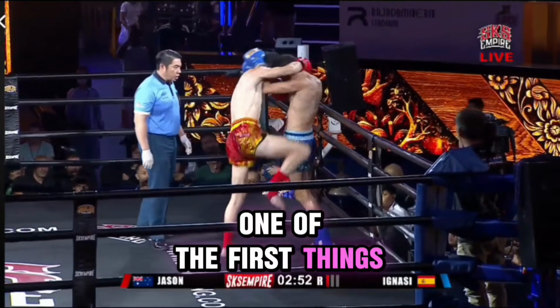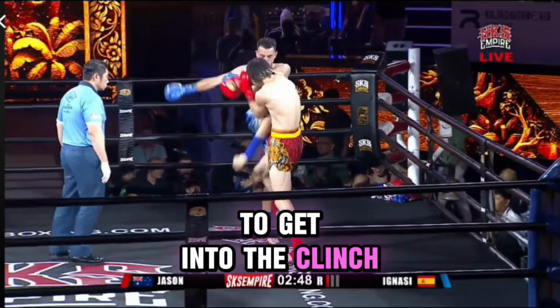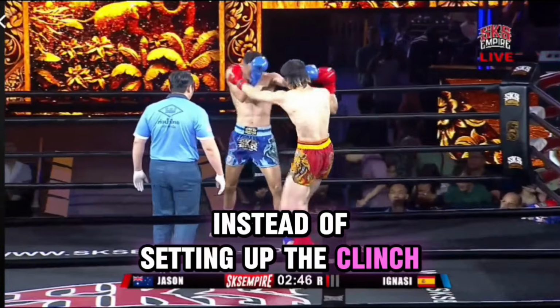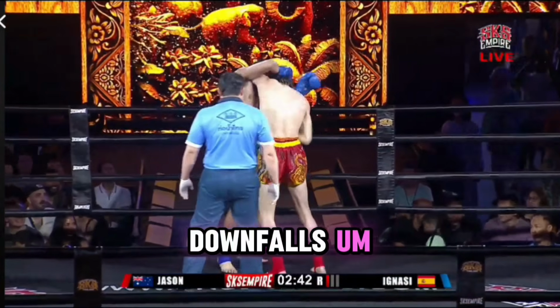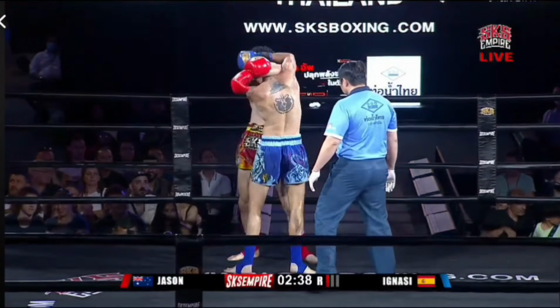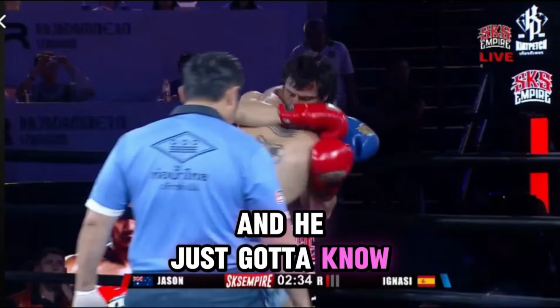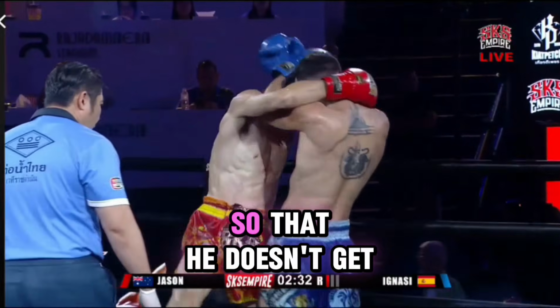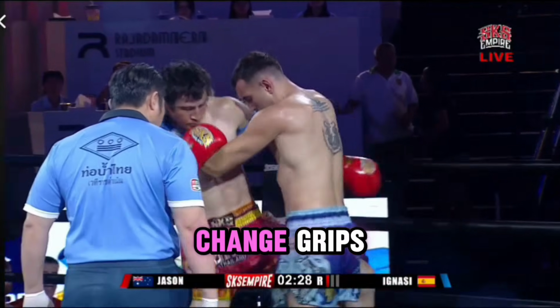One of the first things I'd probably say is the reaching out of Fitty to get into the clinch instead of setting up the clinch is probably one of his downfalls, which we have been working on. It's just going to take some time. Here he gets a latch on, and he's just got to know where his hands are when he does the latch on, so that he doesn't get his hands broken off and doesn't have to change grips.